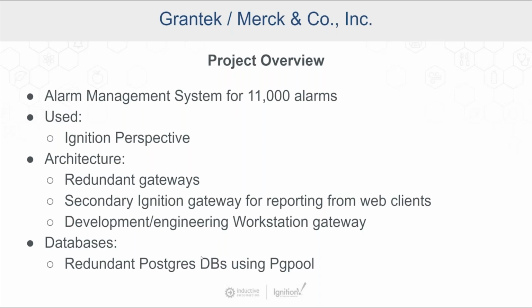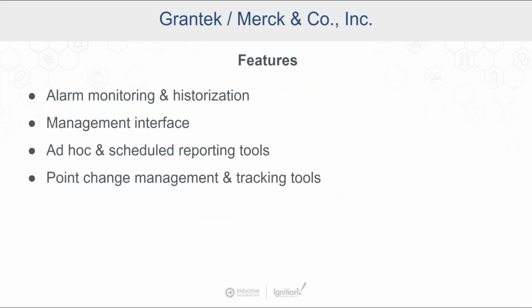The system was built using a Postgres cluster. So we have two different Linux boxes, each providing replication via PGPool between the two databases. Some of the features that we built in, obviously, we had alarm status monitoring and historization. We do use the native alarm journal within Ignition as the engine to historize our alarms.